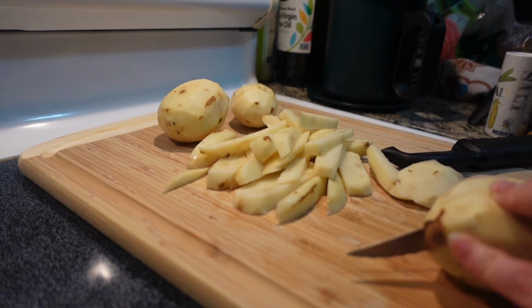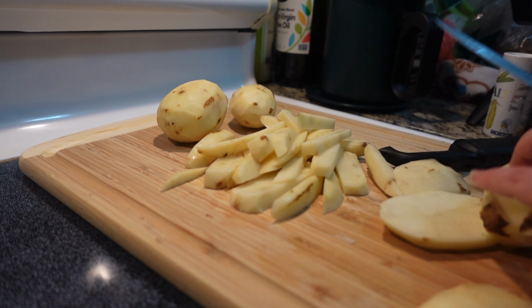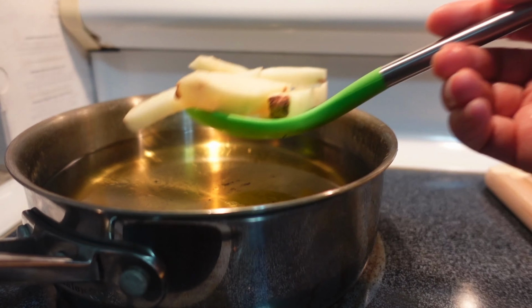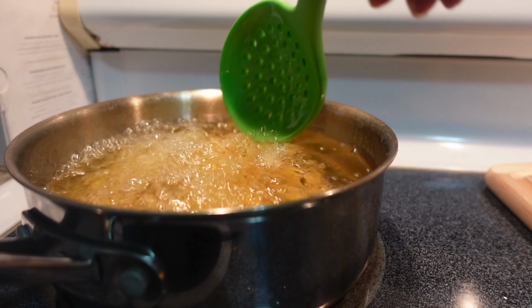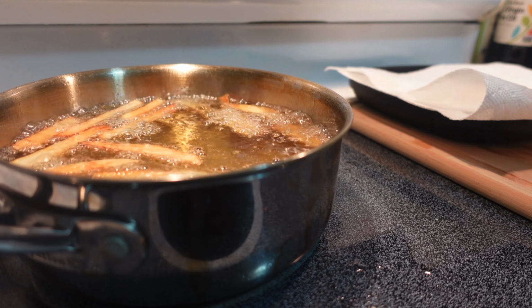They don't have to be perfect, but just try to make them as evenly sized and shaped as you can manage so that they all cook up in about the same time. So I have my pot here and I've got about 3 inches deep worth of oil. We've heated it up to 375 degrees and I'm going to fry them in batches.